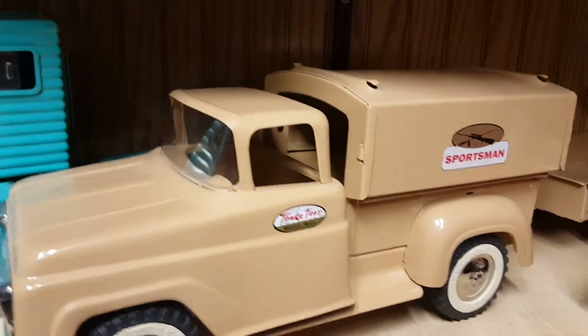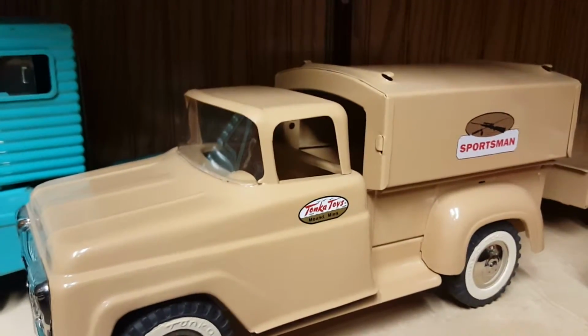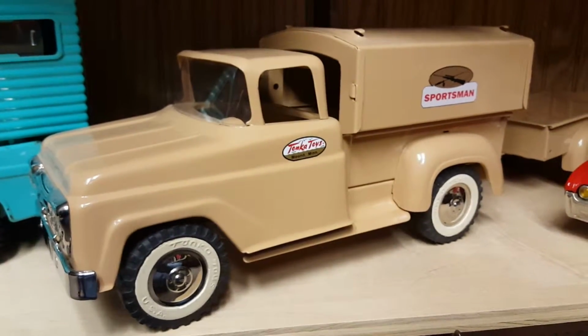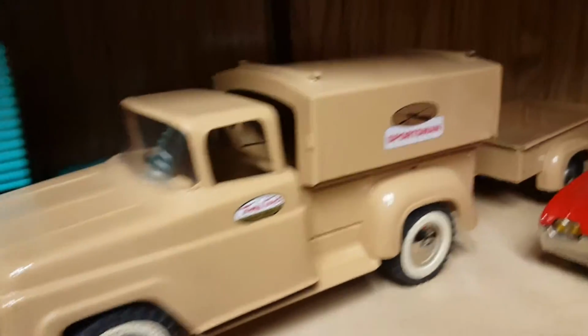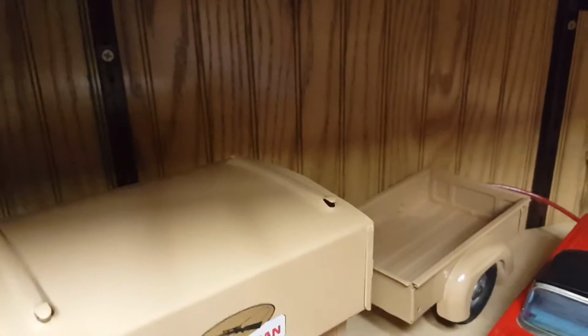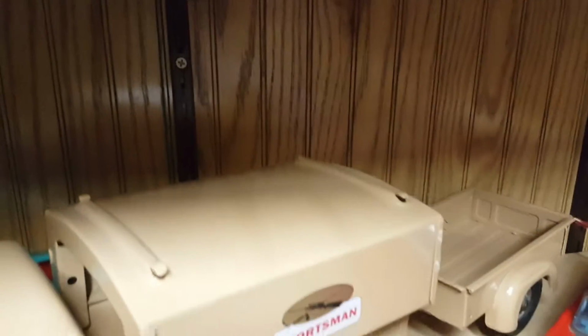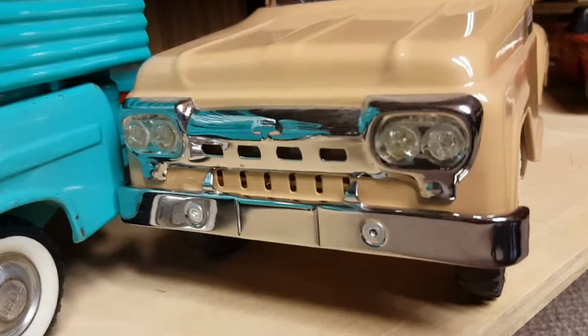This is one of my favorite trucks. Was on the farm. I had it painted red and white for many years when I was a kid. Can of Rust-Oleum. Later years, put it back to the original Tonka tan. Put the Sportsman decals on it. Never had the Tonka trailer. That's a true scale trailer. Looks a lot like the Tonka trailer. Missing the boat on the top. Bumper's still pretty shiny. Put new headlights in it. I believe I put a new windshield in it.